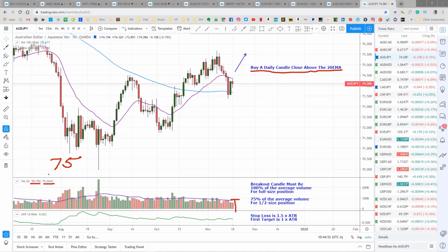The stop loss, of course, is 1.5 times the ATR. First target is 1 times the ATR. So again, on the breaking candle, we'll look at the ATR here, and let's say this candle breaks up to here, and we enter our buy right here. We will measure 1.5 times the ATR down here for our stop loss, and we'll measure 1 times the ATR up here for our first target. If after entering the trade we get a candle close back below the 20 EMA, we'll take our loss right then and not wait for it to hit the stop loss.